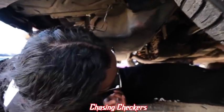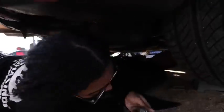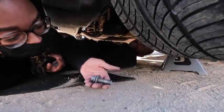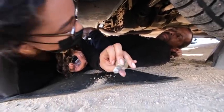Oh, you got the diff bolt. Just so you know what the merch looks like. Dang, that's a big bolt. Let me see that. Looks like it broke. Holy crap, look at that bolt. Wow, that's a huge... Oh, it is. Dude, it's snapped. Oh, that's snapped. Well, there's your problem.